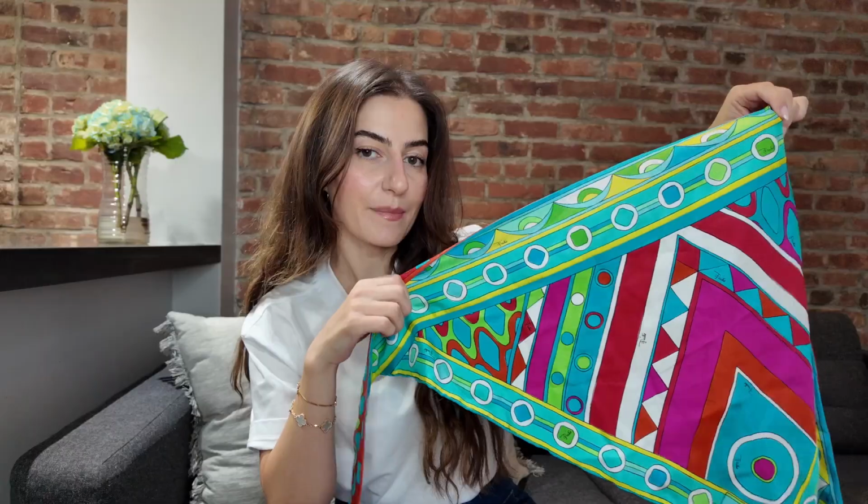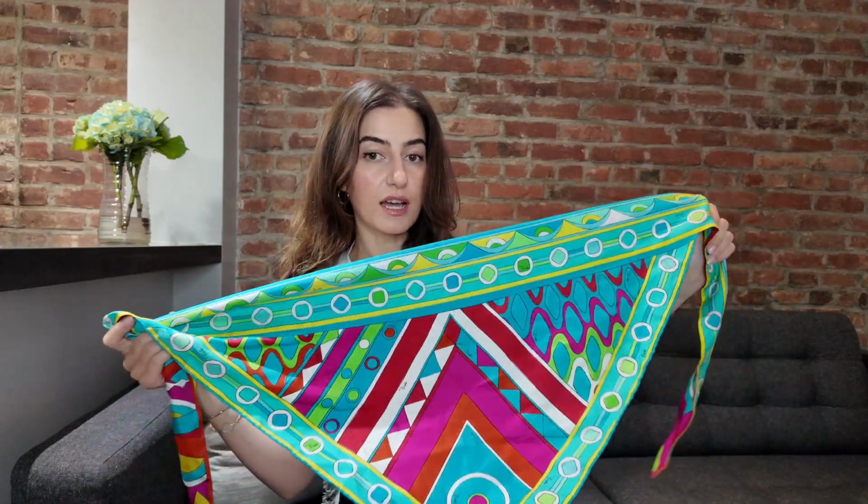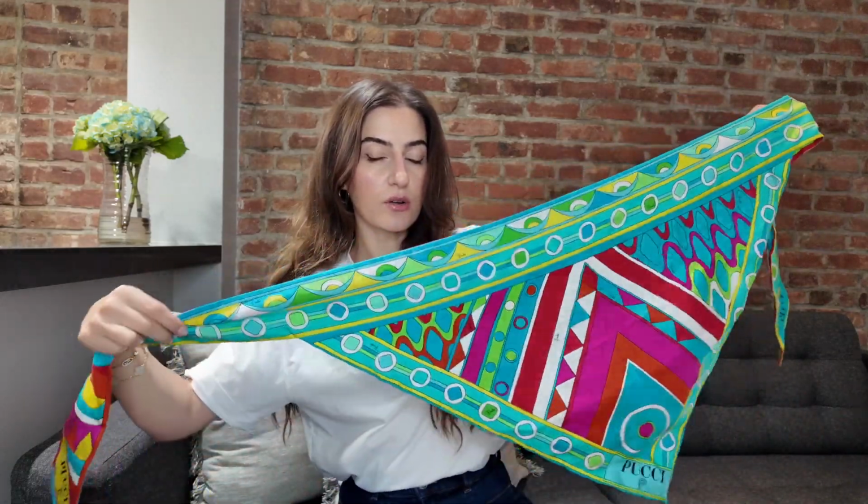It has beautiful white, pink, so many different colors that looks absolutely beautiful. I've never had a silk scarf of this sort of cutout, but basically it's a long triangle with these long pieces, so it's very versatile. Basically I can wear it over a bikini as a cover up.